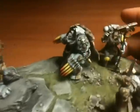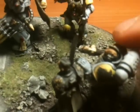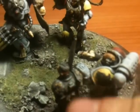So I kind of like how this ended up. This character here is just kind of putting his hand on the shoulder, saying, "It's okay, it's okay."